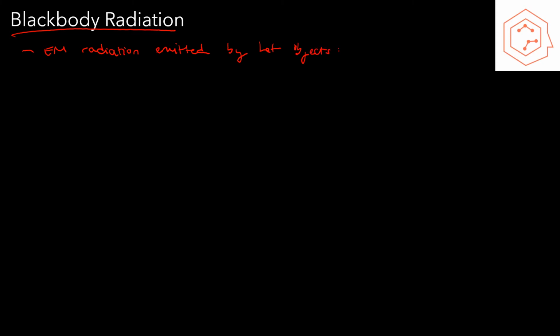And the actual radiation that is emitted varies with temperature. So, if you have an object that is at a very high temperature, it's going to emit electromagnetic waves with a high frequency or low wavelength. In other words, if you have an object that is high temperature, it's going to emit waves with high energy.